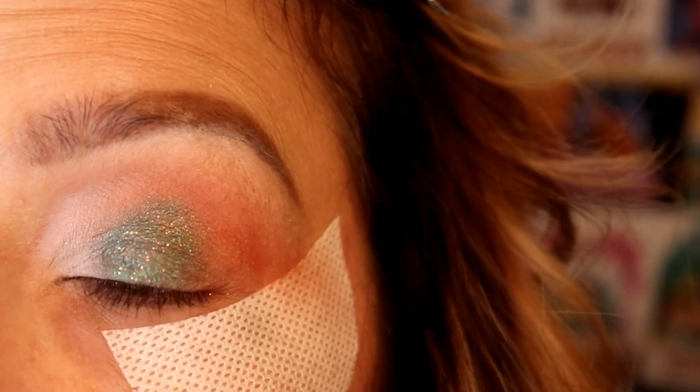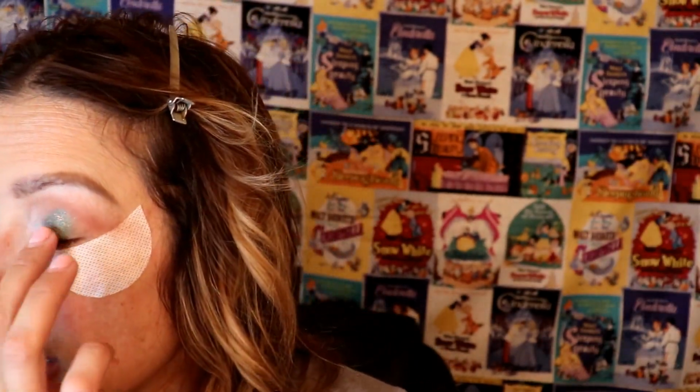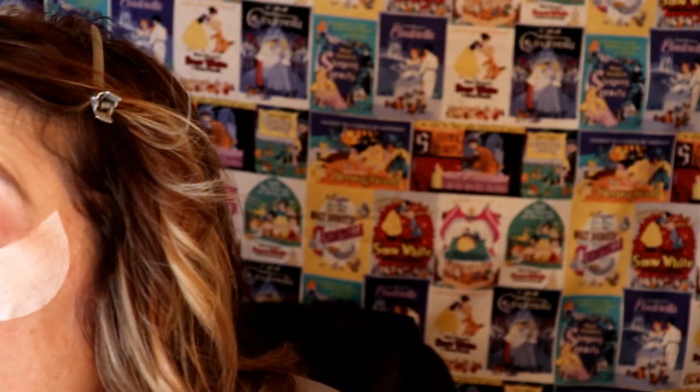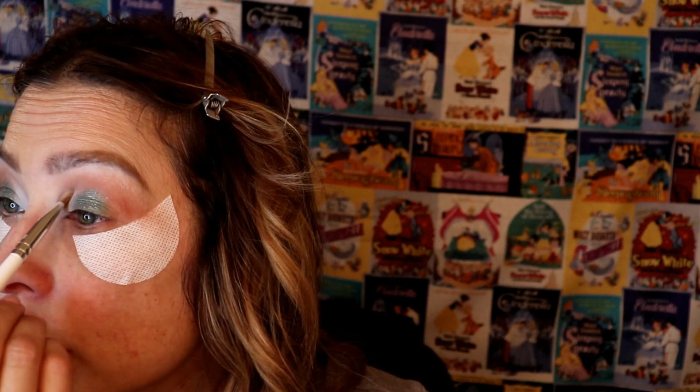It has little pink shimmers in there and golds. It's so pretty in person. You definitely can't see it on camera like you can see it in person, so I wanted to let you know that it's really pretty. I'm going to go back with that white really quick, right in the center, and blend that part out.